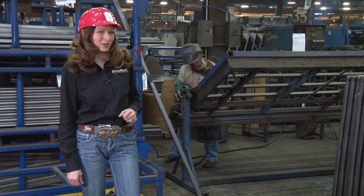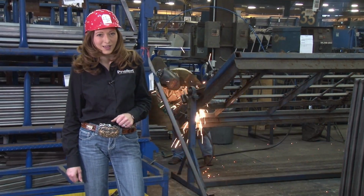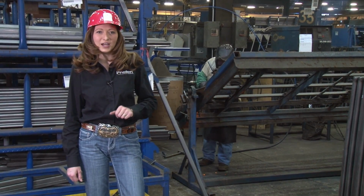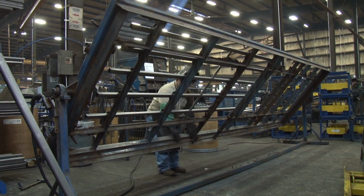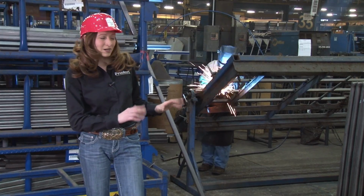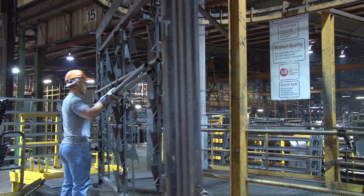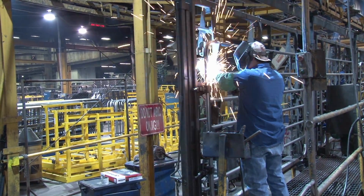Here's where our products really begin to take shape. Priefert employs a multitude of welders. They help bring our engineers' designs into reality. Each of our expert welders is trained to adhere to our strict quality standards, and jigs are used at the welding stations to ensure consistency of product. Apart from our individual welding stations, Priefert also has 2 welding carousels. On these lines, welders work in teams, assembly line style, to create panels and gates.